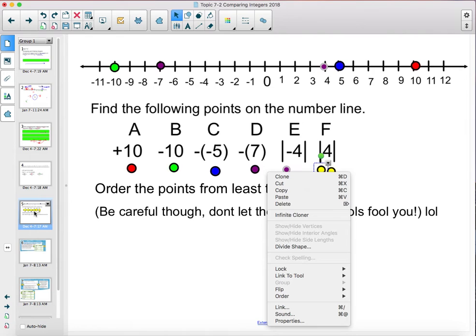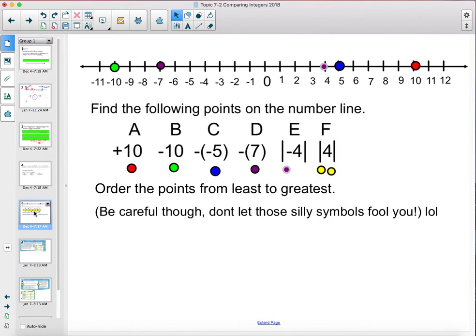Absolute value of 4. What is she doing? You have to press it down. Okay, now wait a minute. Absolute values are always positive. There you go. Absolute values are always positive. Good. Alright, you can do it.